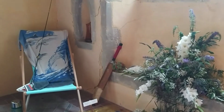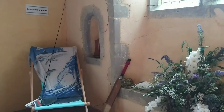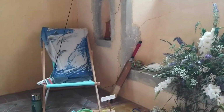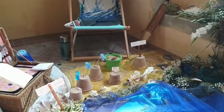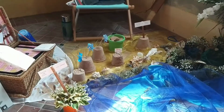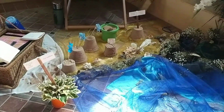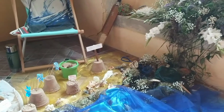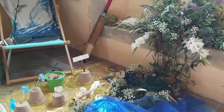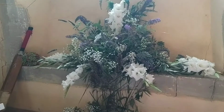The theme for this flower festival was memories, which I thought was such a great idea. So let me take you down to the seaside for some seaside holiday memories. Check out those sand castles. I think they've been made from plastic plant pots covered in glue and then sprinkled with sand. It's such a great idea. And there's a couple little crabbing nets at the bottom there.